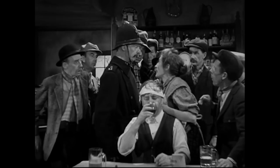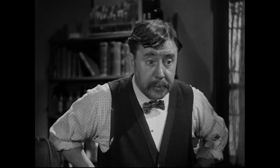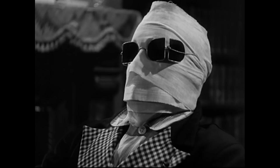Now, the complexities of invisibility are very apparent here in this film. Think about this. If an invisible man was really invisible, he would be naked, and then when he would put clothes or any type of article of clothing on himself, you could see the outline, essentially the silhouette of the individual.